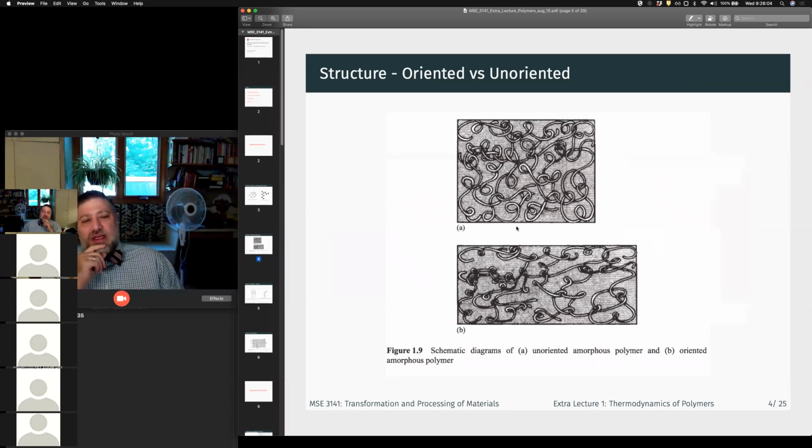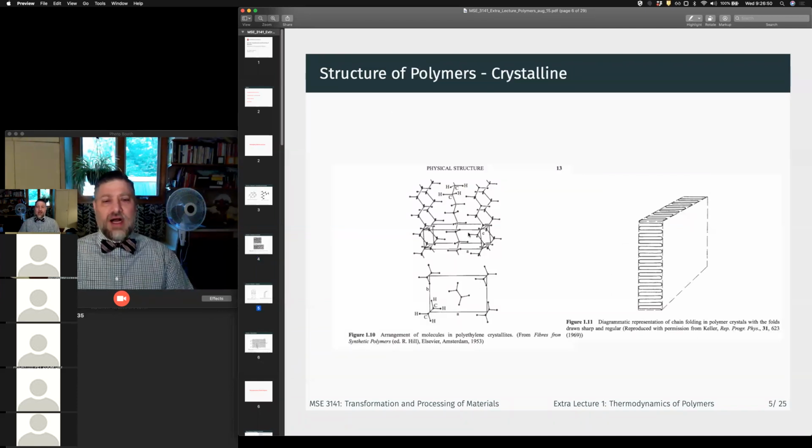We also have to remember that polymers can either be essentially isotropic or unoriented, or they can have an anisotropy to them, essentially a preferential chain alignment. And that's going to give you very different properties. In a mechanical sense, if I pull along this long axis, I'm going to have a very different response than if I pull along this short axis. So just like crystals, just because a polymer is amorphous doesn't mean that it's isotropic, okay? And polymers can also be crystals.